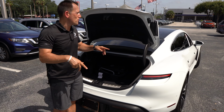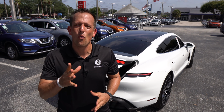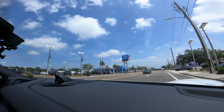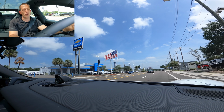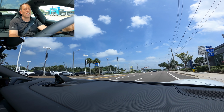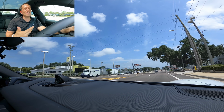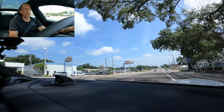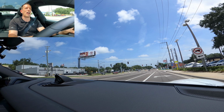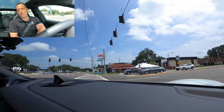So quite usable when it comes to cargo room, but you know what? It's that time. If you're ready, I'm definitely ready. Let's get electrified together with some on-throttle action in this Porsche Taycan 4S. All right, guys, we're inside this Porsche Taycan 4S. I have it in Sport Plus mode, and we have that sound quality on just to kind of make it feel a little bit more like a traditional car that we drive here on Raiti's Rides with an internal combustion engine.